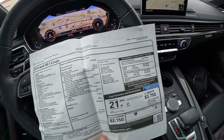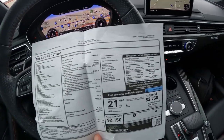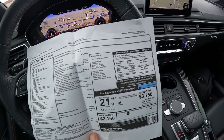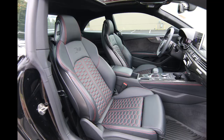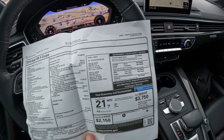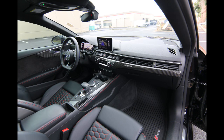There's a lot of standard equipment on the RS5. It's one of the range-topping trim levels on this model. But this does have a few optional odds and ends. This lovely shade of Mythos Black Metallic is a $595 premium color. Then we have the Dynamics package that was $3,350, giving you an RS Sport Suspension Plus with dynamic ride control, RS Sport exhaust system with black tips, and red brake calipers.